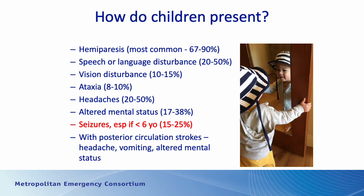Motor issues are probably the biggest one. Hemiparesis, or weakness on one half of the body. You'll also see some speech or language disturbances, vision disturbances, some wobbly gait or ataxia. Headaches are probably more common in kids than adults. Altered mental status, and seizures.